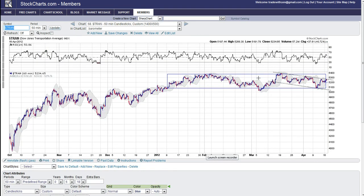The transports are kind of in a downsloping channel right now, which is encapsulated in a larger horizontal channel. I mean, it really hasn't done a whole lot for this entire year so far. The first 4 months basically is flatlining. You know, we opened here at about 51.50, and we're about 52.30, and so there are some key things to watch here.